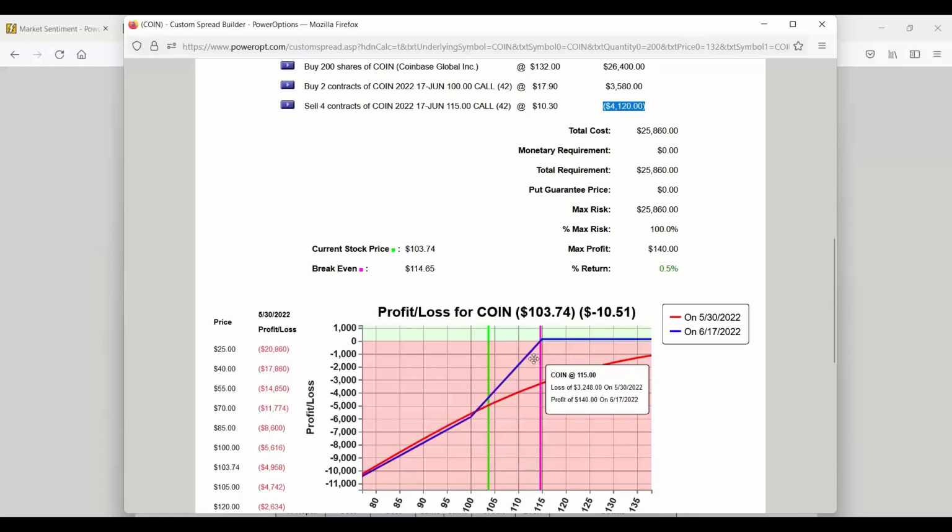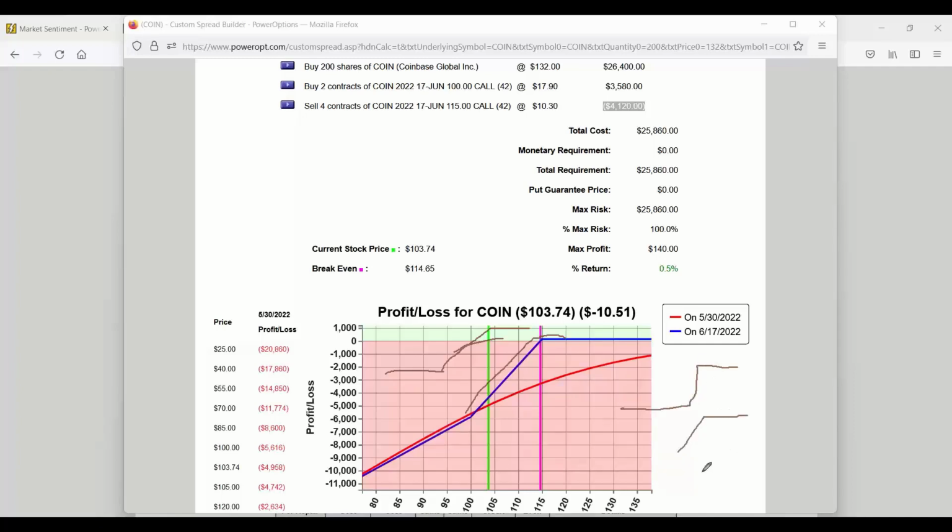But now, because of the enhanced profit, the ramped up accelerating profit that we're seeing here from 100 up to 110, that's because we're gaining back on the stock and we're gaining on our extra long call. That's part of the bull call debit spread. And yes, if the stock moves above 115, we'd have the full profit on that bull call debit spread, and we'd be assigned on our covered call position.